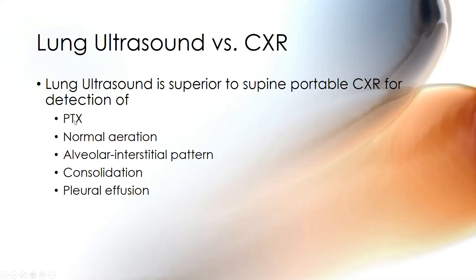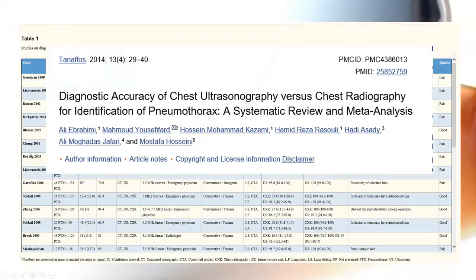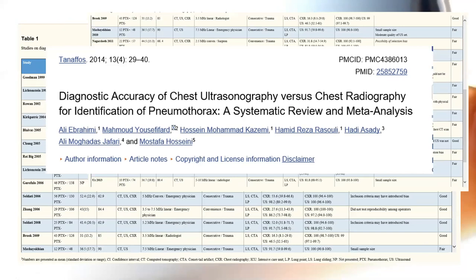For pneumothorax, if your lung is normal, if you've got an alveolar interstitial pattern, if you've got a consolidation, pleural effusion, and much, much more. I sound like a store selling something, because I am. Just more papers. I just show you all these papers from 1999 all the way to present day, comparing chest x-ray to lung ultrasound. So why we haven't really adopted it as a profession yet, I think we're getting there. It's just a little bit more slow going than I would like.